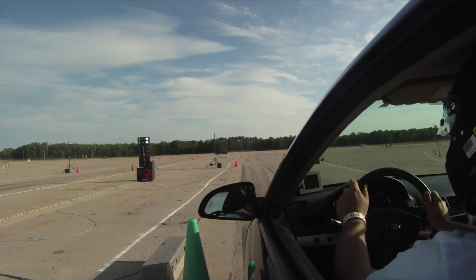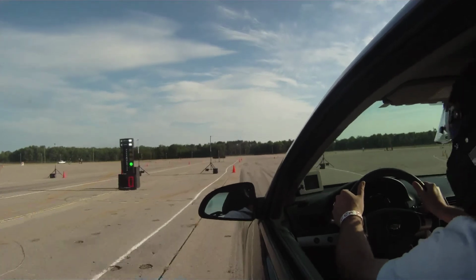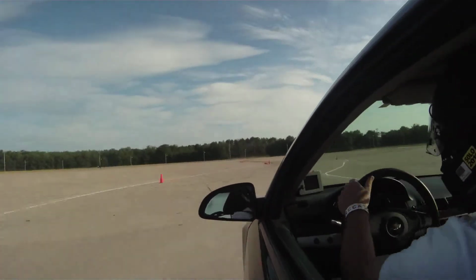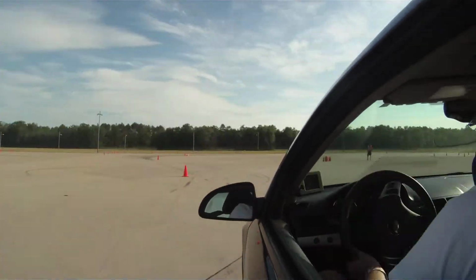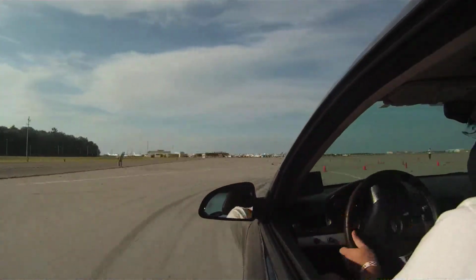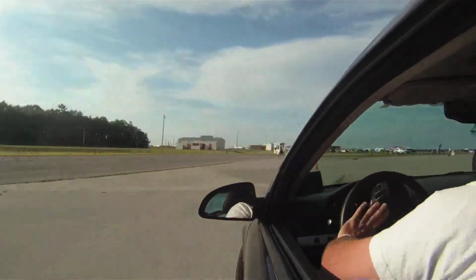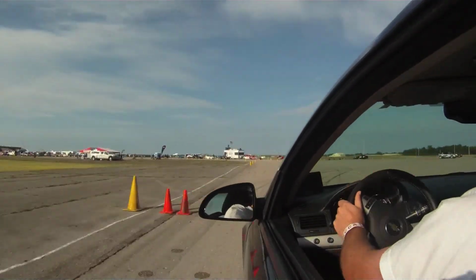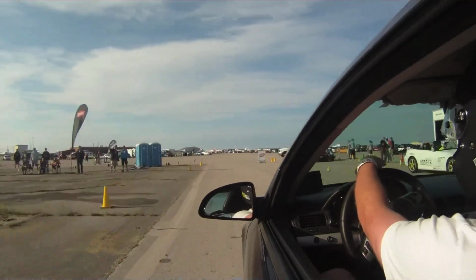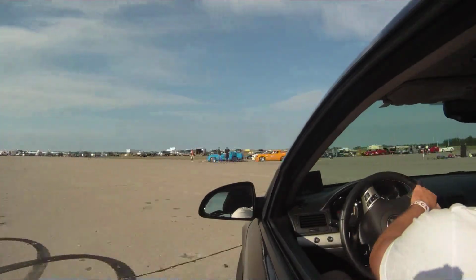But Eric Simmons working the course now. All he's done at this point is reset his dial-in. Needs to go clean. Can he do it? Simmons in on the left. 27. But then throwing it out the window in a cone. 28.689 is the time, plus a cone.